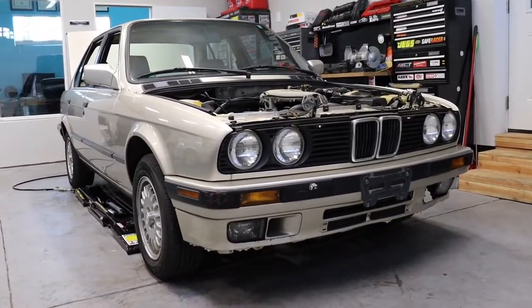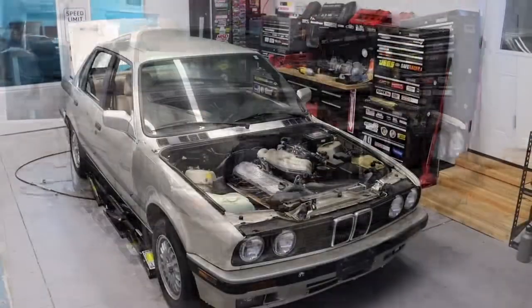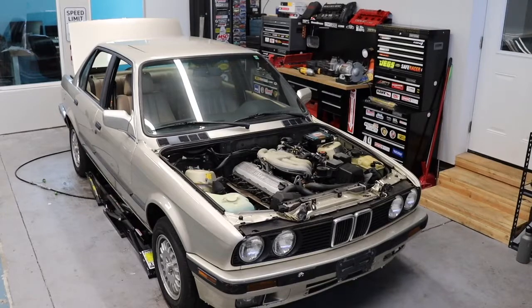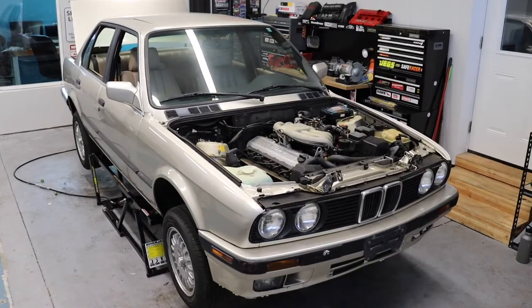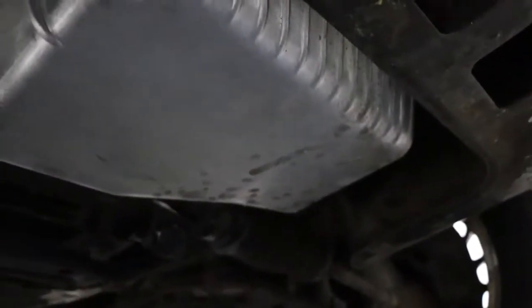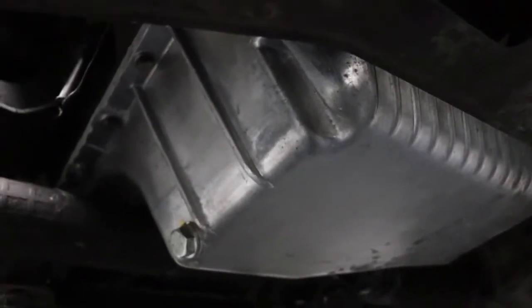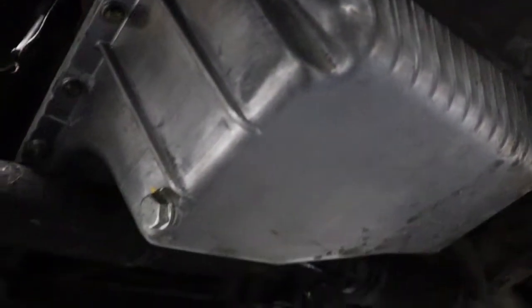I say now we get the car up and check out how good it looks underneath. Let's get our 325i off the ground and do a real thorough inspection. All right, let's slide under this BMW and see what we got on the underbelly, which is usually the scariest place to look. As you can see, brand new oil pan. How awesome is that? The other one was a little damaged, leaky. So two birds, one stone, brand new oil pan in there.